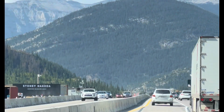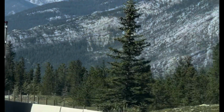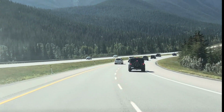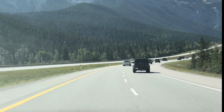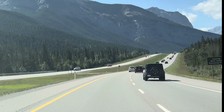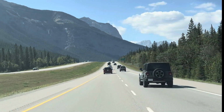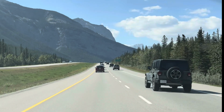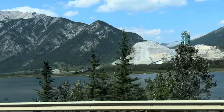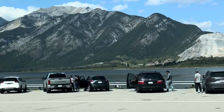They're doing some major works on the roads right now, so there's a lot of construction going on and it's causing a bit of traffic before you get to the national park. Banff National Park is part of the Canadian Rockies. It's a beautiful scenic drive and it goes all the way down to Jasper Park, Lake Louise, Moraine Lake, Canmore, Kananaskis. There's so many surrounding areas there that are also fun to visit.